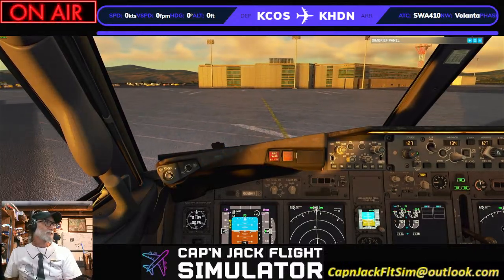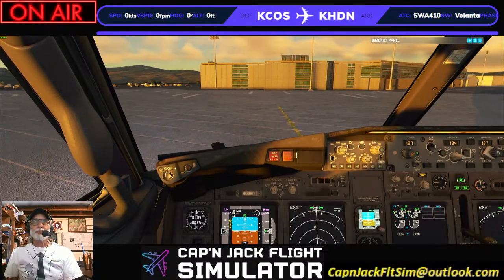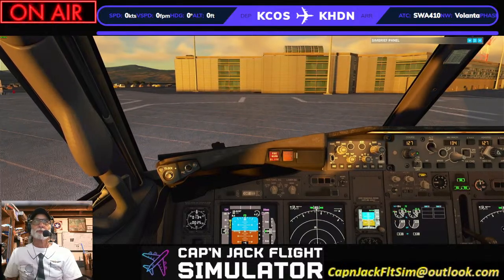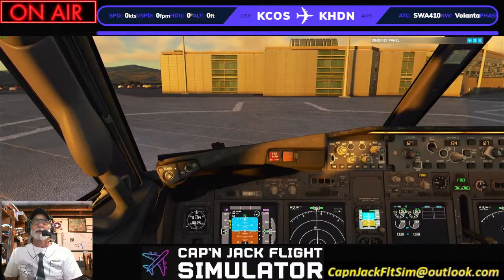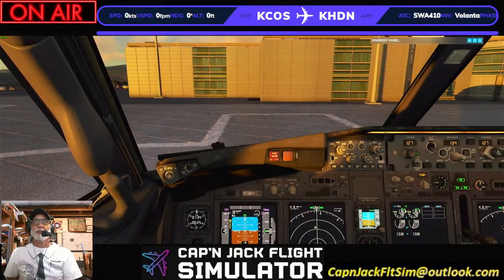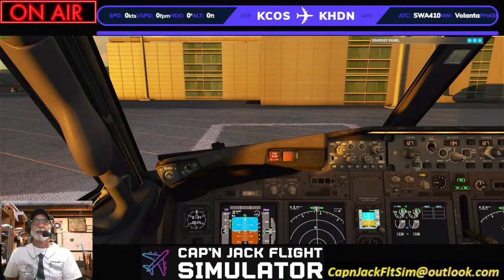Let's see, Project Flight Plane Spotter. Hey, thank you, sir. Appreciate that. Well done with the landing. We're going to go ahead and pull in here. Love the shadow of the aircraft over there on the right and how the sun's shining through the cockpit windows.